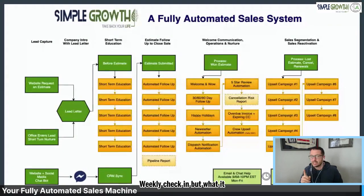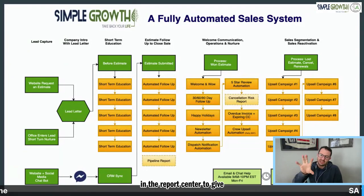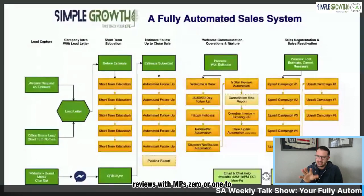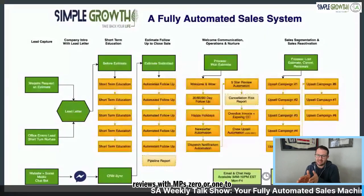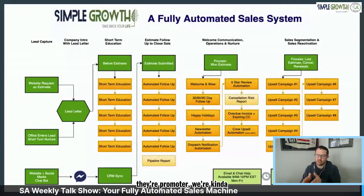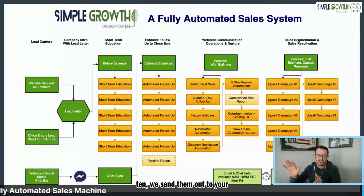But what it does is we've created reporting in the report center to give you a visual representation of your NPS through social review. So it's NPS, 0 or 1 to 10, and a 9 to 10 is going to be your promoter. Then we have our neutral and detractor. So if they're a promoter, we're kind of screening them, and if they hit that threshold of a 9 or 10, we send them out to your Google, Facebook, Yelp reviews.